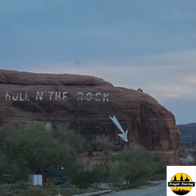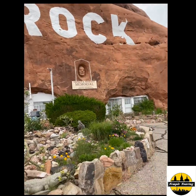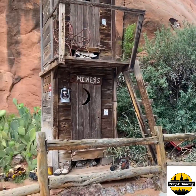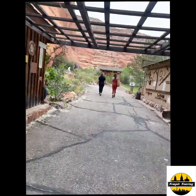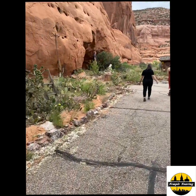Now, I remember seeing the Hole in the Rock sign when I was a kid driving by, but we never stopped. And I am so glad that we did this time. Turns out it's an actual house carved into the red rock by the Christiansons, and it's been turned into a museum. Now, you can't take pictures or videos inside the house because that is proprietary, but it's pretty dang cool, and I think you ought to go see it.